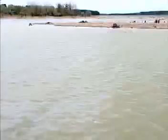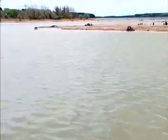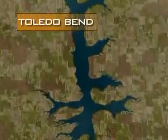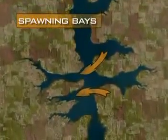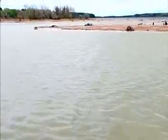I'm going to try a spinnerbait a little bit and see if we can get something going with it. Toledo Bend is a big lake. It's an older lake and it has a tremendous amount of timber in it. And over the years, it's gotten hydrilla in it. It's a 186,000 acre impoundment on the Sabine River. We're fishing on the lower end of the lake in some of these large spawning bays that do have some hydrilla.